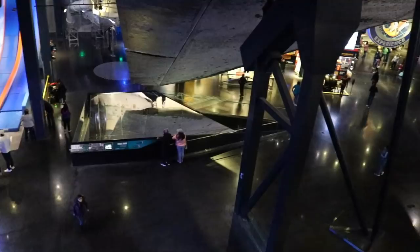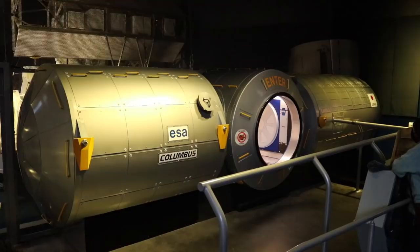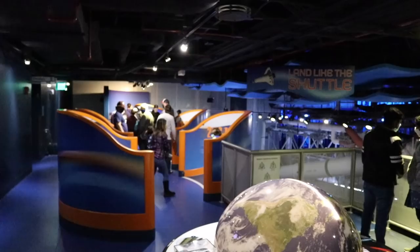And underneath the space shuttle, downstairs, there is so much more to see. This is more for the kiddos, but come inside and explore the International Space Station. This little replica of the replica, but I think it's just for the kiddos, just to play in. Something going on over here. The sign says, land like the shuttle.